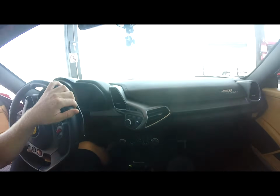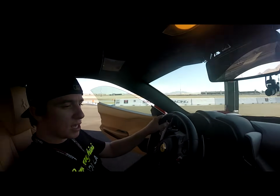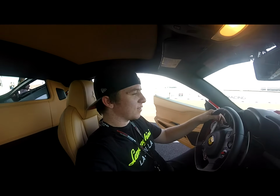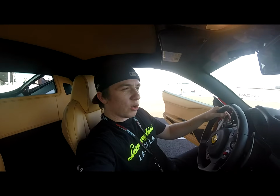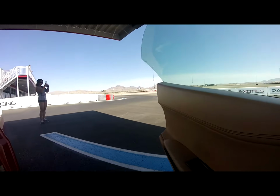Very cool car. I always love the leather in the Ferraris. Very good feeling, and it smells awesome. I love the smell of leather. Might be something weird, but I like the smell. If I could have a cologne, like new car smell, I think I would. Go ahead and hop out of this thing.